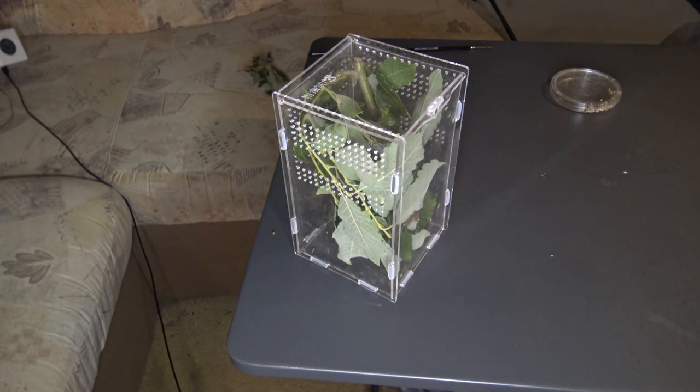But I think for the next instar, if they make it to instar number 5, that's when I'm going to move them to a bigger home. But so far, so good. Excellent result. A few days later.